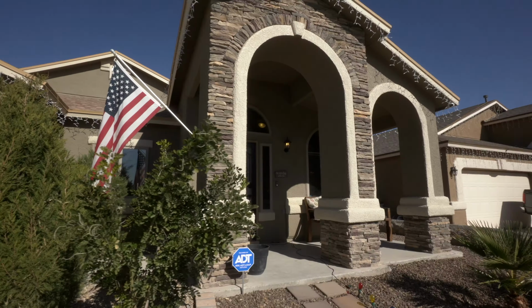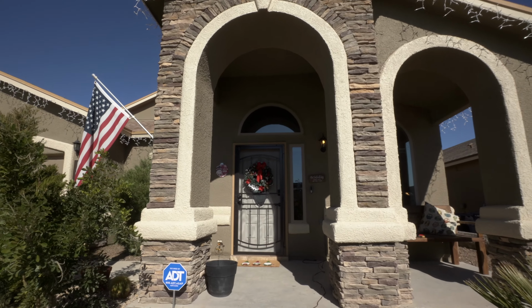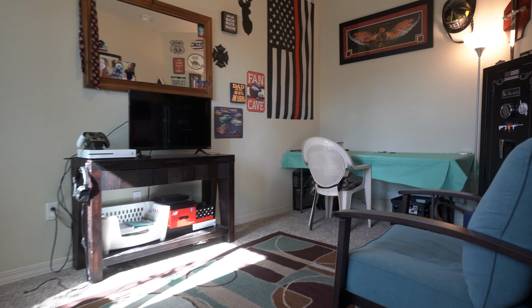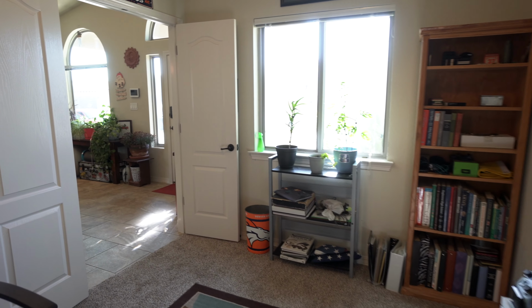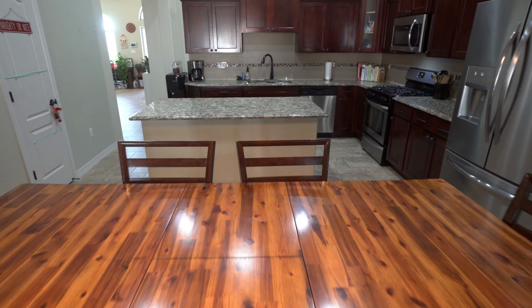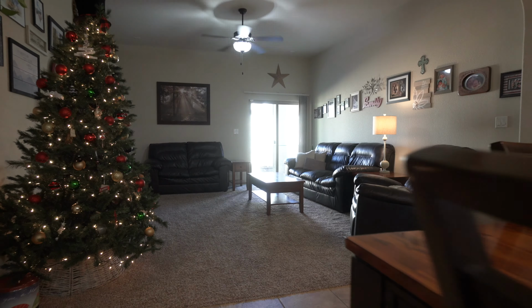This house is over 2,100 square feet and features two large living areas and a den, so there is a ton of space to spread out, especially if your children are currently learning from home. Check out the open concept between the kitchen, dining, and living room.